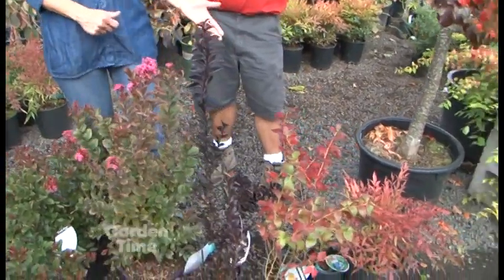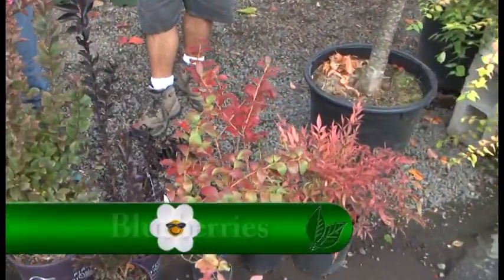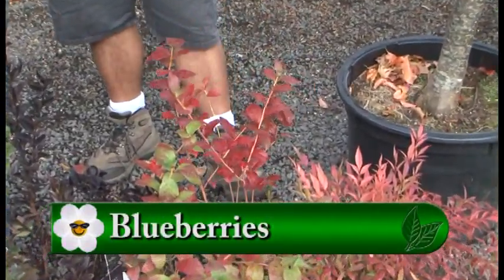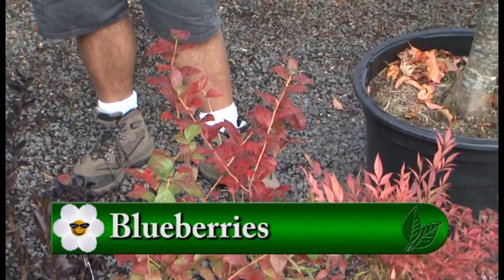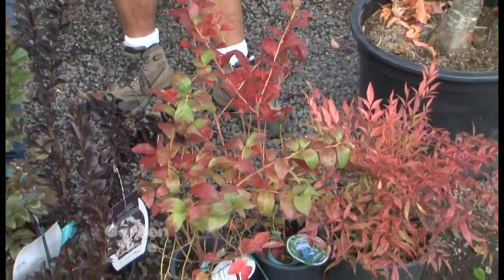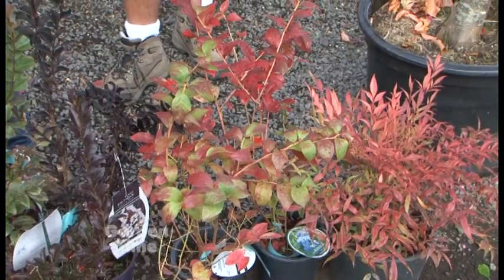And really, we grow blueberries for the fruit, but they're very beautiful in the fall. Isn't that something? I think we forget how nice blueberries are just for landscape purposes, the fall coloration. You get a nice orange-red color on there. So it can almost go in the front yard, not just in the backyard in the fruit section. Definitely, they're a good dual-purpose plant.